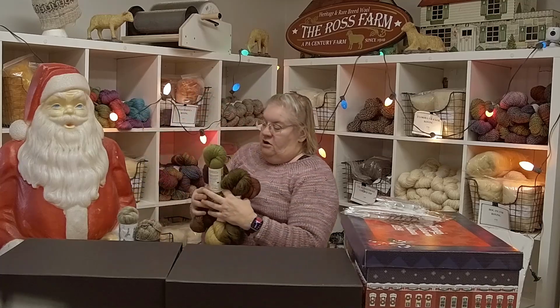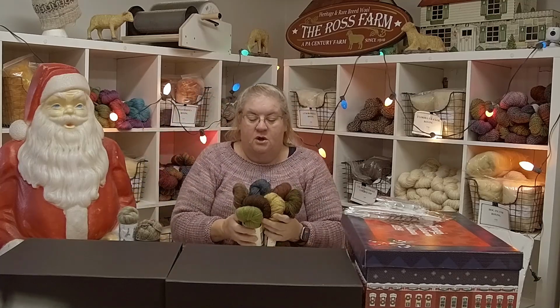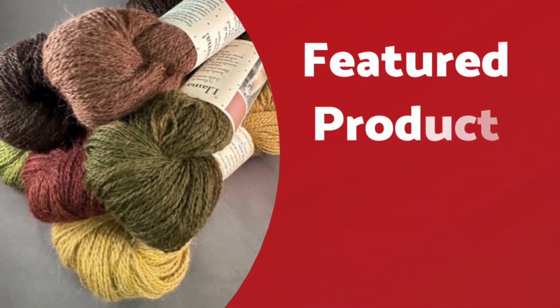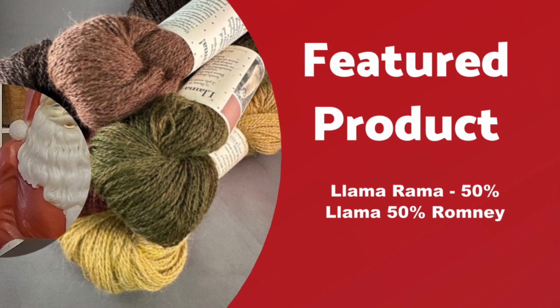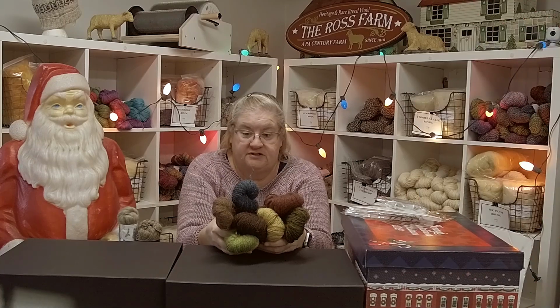So this yarn came to us when we brought Solitude Wool's inventory on board after their retirement. This is called Llama Rama, and it is 50% llama and 50% Romney, which is a kind of sheep that we do raise. And all of our Romneys are kind of moret and chocolate. And this is all dyed in the wool before it's spun, which means that each of the fleeces is dyed one of these colors before it is spun into yarn.